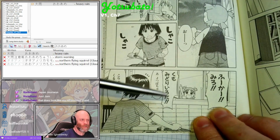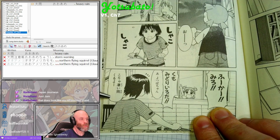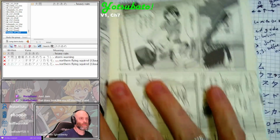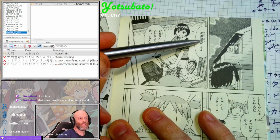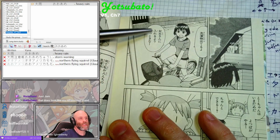Do they have tornadoes in Japan? Ah, Yotsuba-chan! Kore wa sugoi ame koru yo! With this, an incredible rain is coming. Like, this means a big rain is coming. Uh-oh. The laundry is out. Sentakumono detteru yo. The laundry is out.